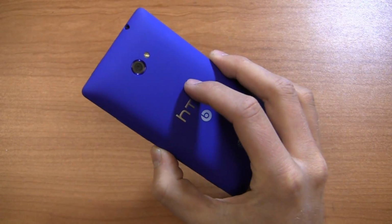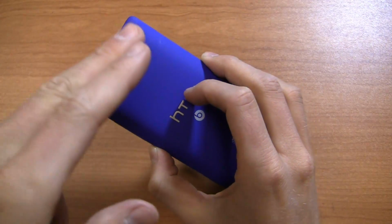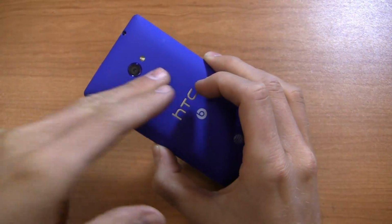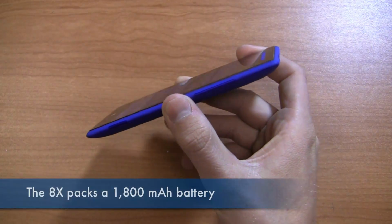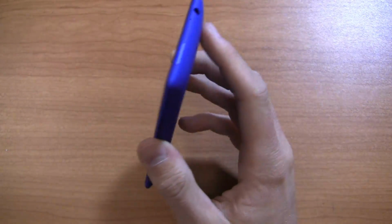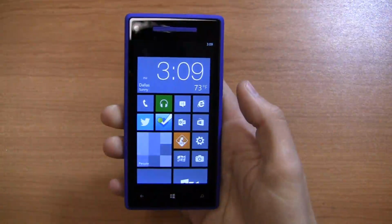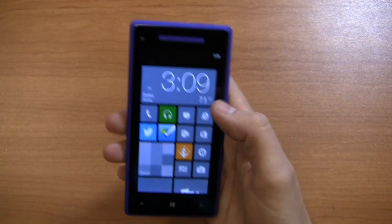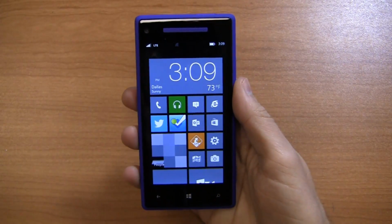1,800 milliamp hour battery. Again, keep in mind Windows Phone, in terms of battery drain, it usually does a good job, but you're packing LTE and you're packing a dual-core processor into a device with a 1,800 milliamp hour battery. It'll be interesting to see over long term how the battery life performs. I can give you battery results from the HSPA Plus version. Honestly, I've only worked with this one for about 24 hours, so I can't give you a real indicative battery life performance idea here with LTE.